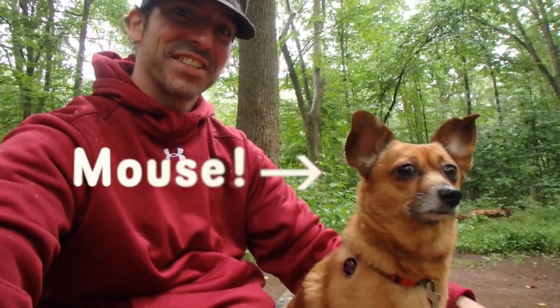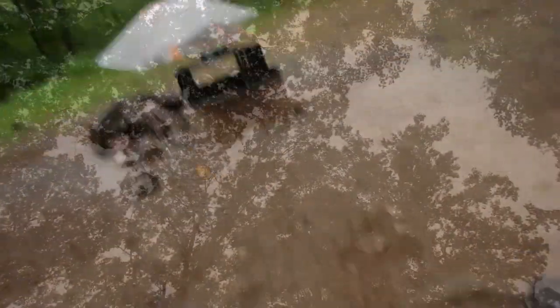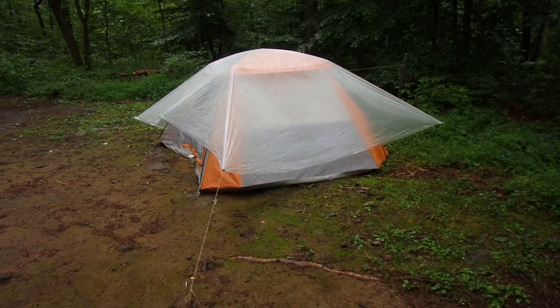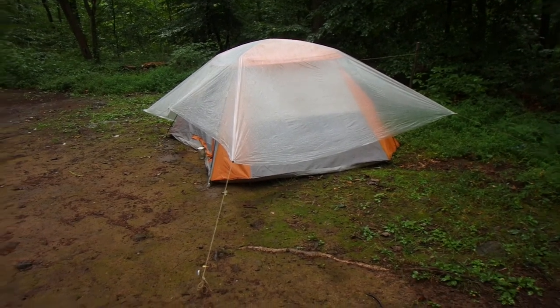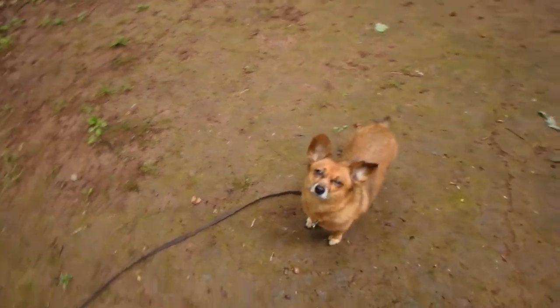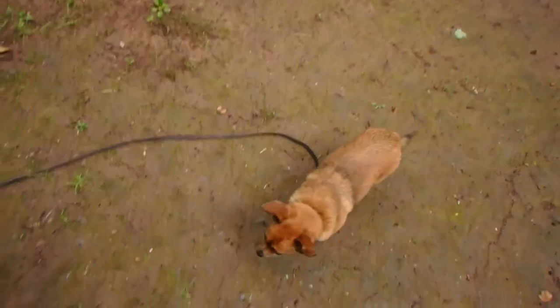You hear that? Where's Mouse? Where's Mouse? She's looking for Mouse. Best dog ever. She found her. Mouse, don't be out in the rain. Get back in the tent. Go on, in the tent. Get in the tent. She listens to me.